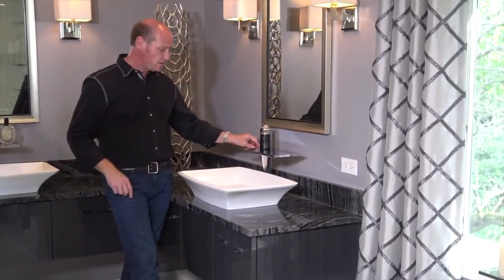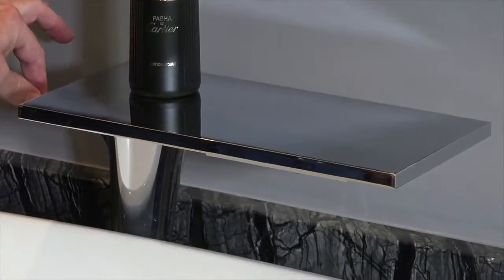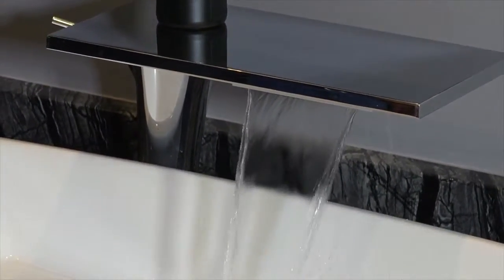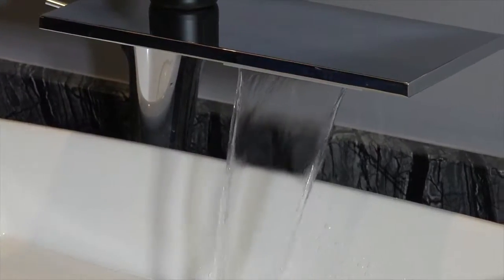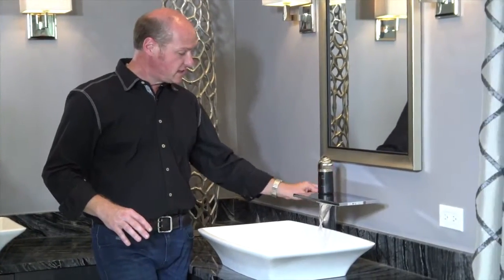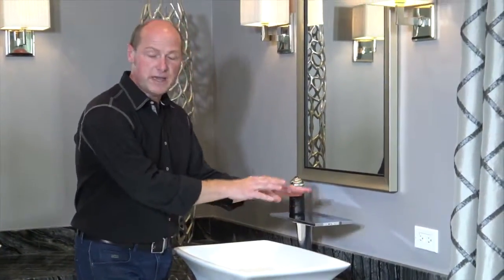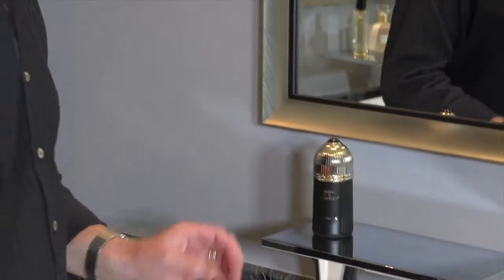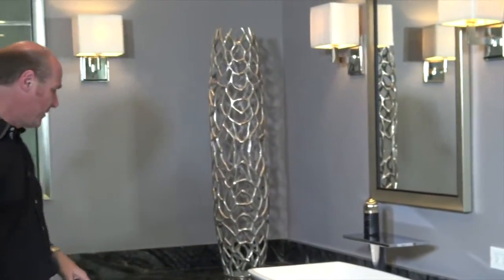The faucet here is by Hansgrohe, and it's a waterfall. Isn't that the coolest thing? Again, I love the simplicity of it, and you can use it as a shelf to set your cologne, toothbrush, toothpaste, whatever, but please remove it after you're done, so it stays nice and clean and attractive looking.